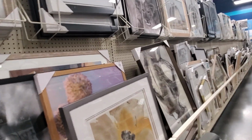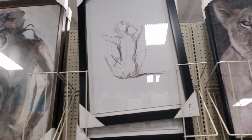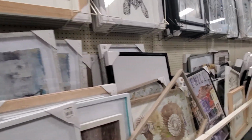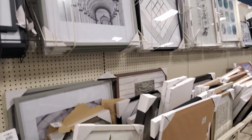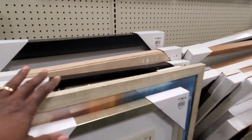Okay, so I have finally made it over to the artwork and I know exactly what I'm looking for. The problem is, does the ATHome store have it? But you can see they have a beautiful array of all types of artwork. Some of it is canvas, some of it is in glass and frame, and I wanted something abstract. So that's exactly what I'm looking for in this store, and I went down every aisle and I did not find what I was looking for.